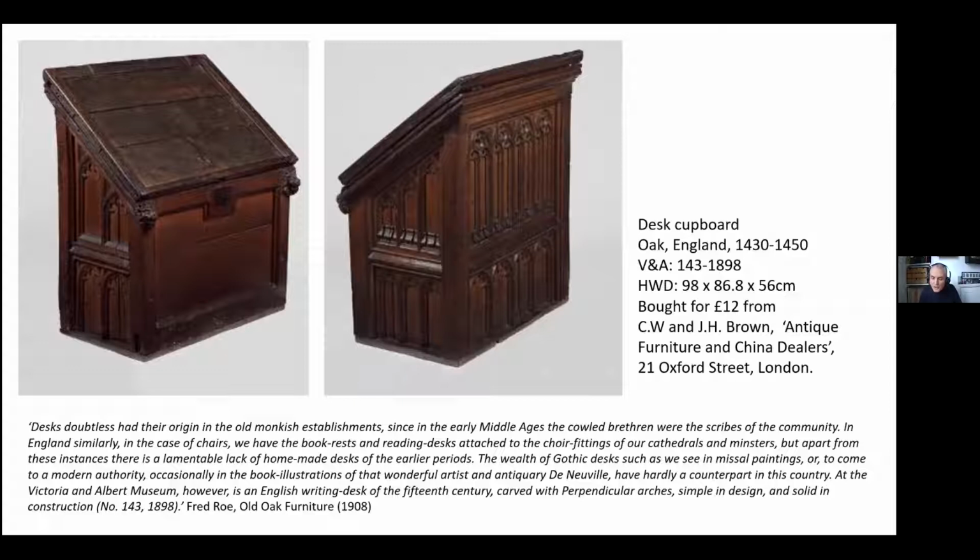The piece in question had arrived in South Kensington 10 years earlier with no illustrious reputation, having been spotted by a curator in 1898 and bought for the modest sum of £12 from C.W. and J.H. Brown, antique furniture and china dealers in Oxford Street, apparently just one of London's many workaday antique shops catering to a wide variety of tastes.